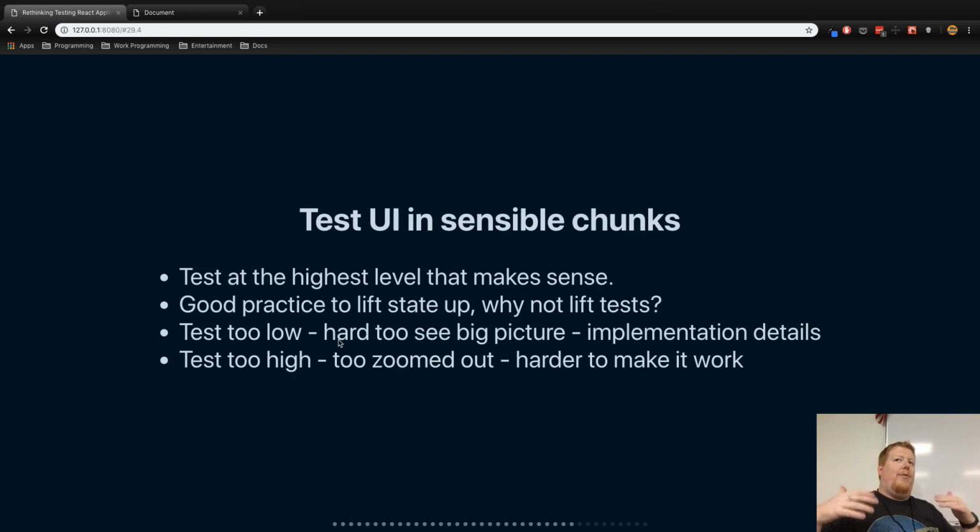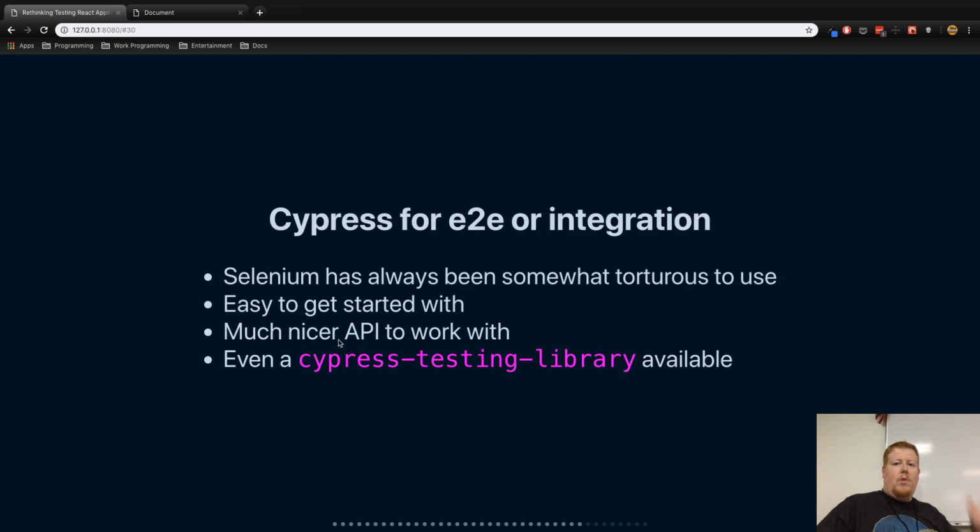Again, if we lift our tests up way too high, we're too zoomed out, it's harder to make those tests work. So if we're rendering that full root component, the tests are slow. You're probably missing edge cases. There's no way that you can wrap your mind around all of the edge cases if you're testing at way too high of a level. So that's React Testing Library.